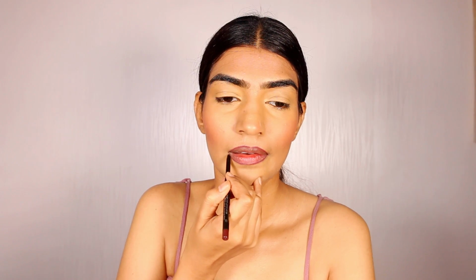For this I will be using this lip contour pencil. So here is a hack guys, if you want your lips to look big, just use a contour pencil, which are easily available around and they are very cheap. Go for a nude shade which suits your complexion guys, and I love this very beautiful nude shade that I have.